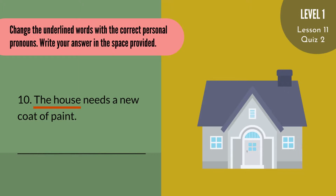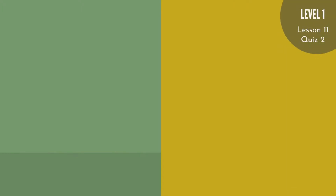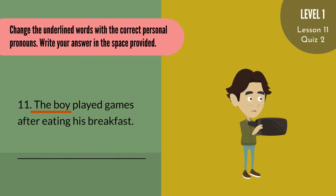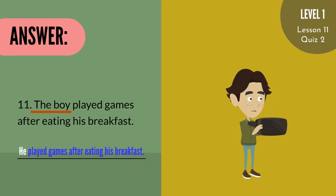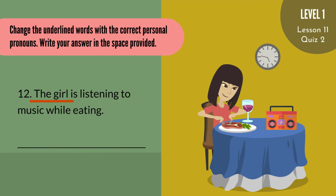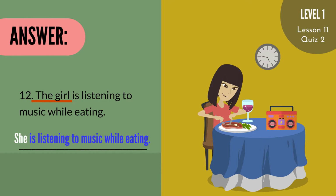Number 10. The house needs a new coat of paint. It needs a new coat of paint. Number 11. The boy played games after eating his breakfast. He played games after eating his breakfast. Number 12. The girl is listening to music while eating. She is listening to music while eating.